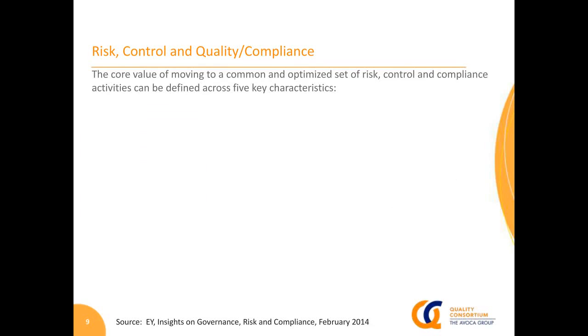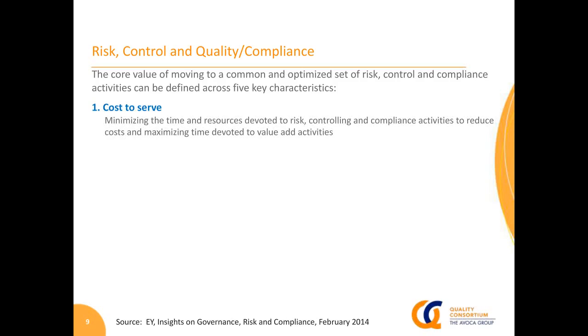So when we focus a little bit more on risk control and quality and compliance, the core value is really looking at optimizing the set of risk control and compliance activities. So these are the things that we look at. First is what's the cost to serve. I touched on that a bit, but I'm going to explain that more. It's minimizing the time and the resources devoted, in this case, not to the cost of doing the programs, but the cost of doing risk management in a proactive fashion.